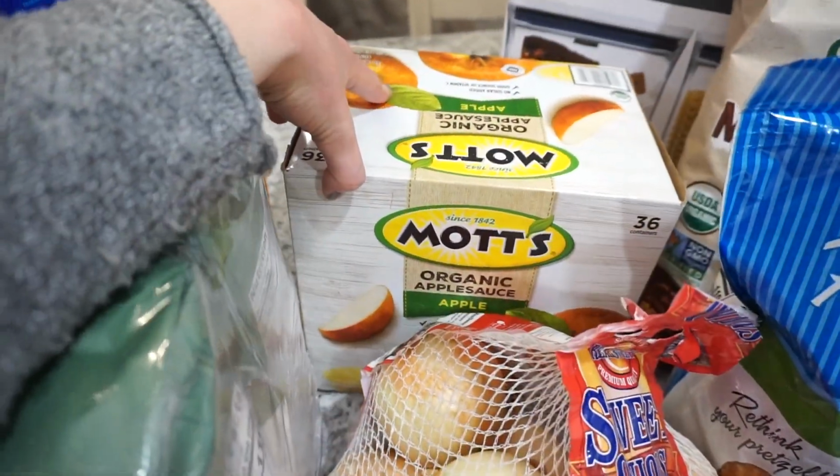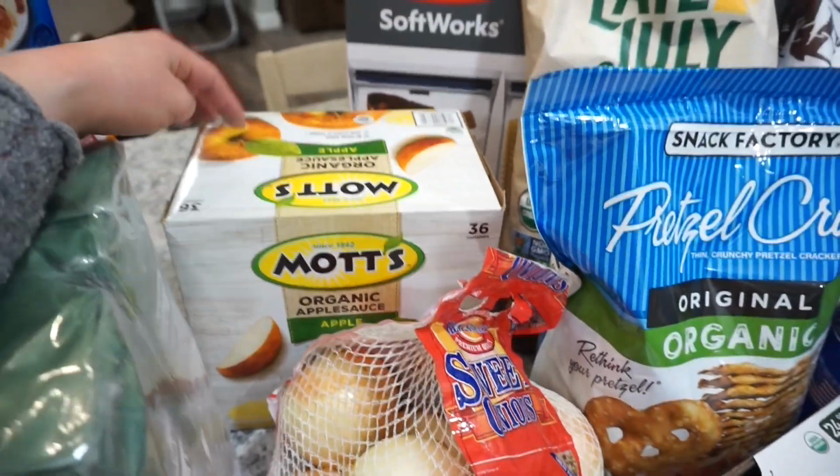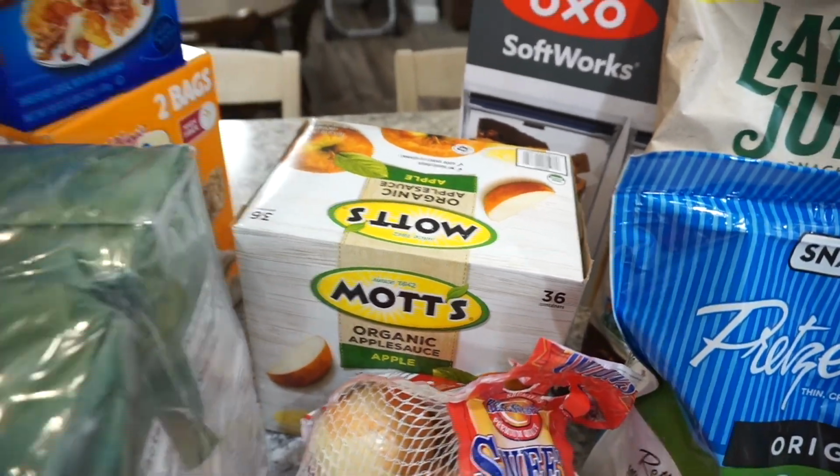I also got some organic applesauce for the kids. I use this for our older kids, and then my baby also will eat this too. I like to mix it into like Greek yogurt for him, just random things, so big case of that.